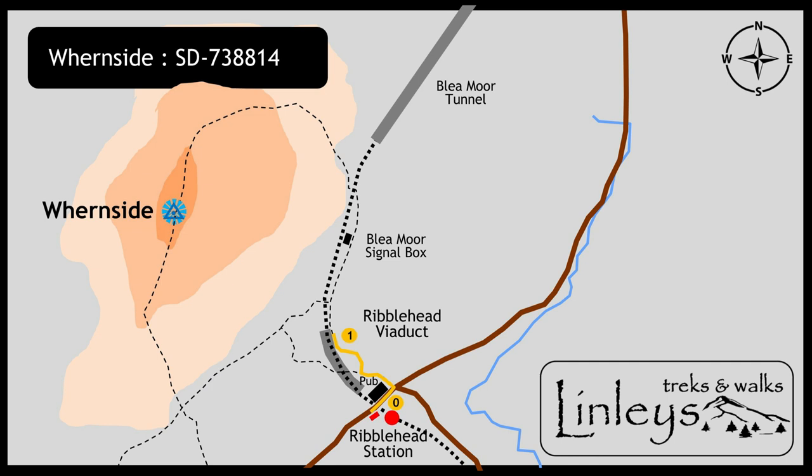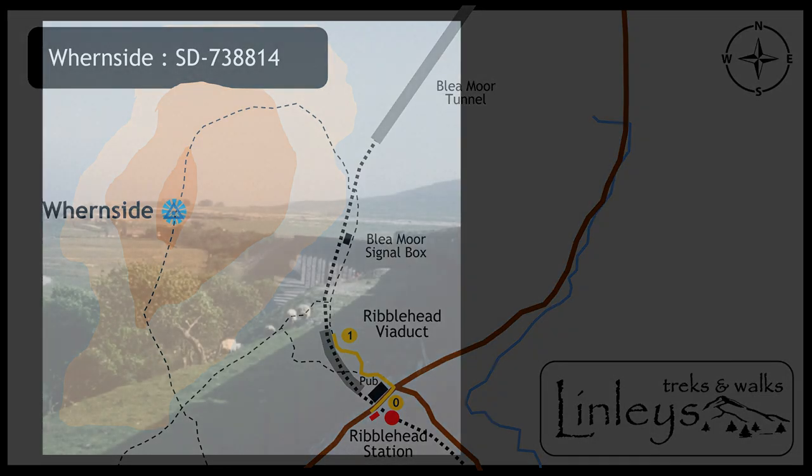The Midland Railway aspired to run a main line route up through the spine of England. This section of railway is known well as the Settle and Carlisle line. It flies over the viaduct before diving deep into Blea Moor Tunnel, just around the curve.